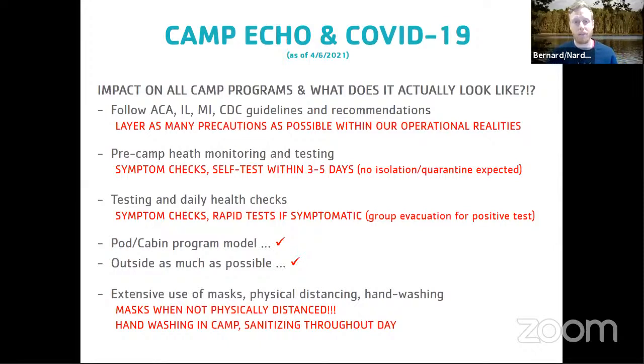And then extensive use of masks, physical distancing, hand washing. When we're not able to physically distance from other folks, we plan on wearing masks. We're again entering right now. We want to set the expectation of utmost caution, and if guidance comes out later that maybe shifts that, then we'll definitely review that.